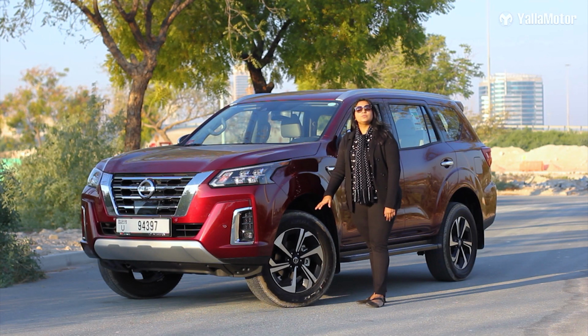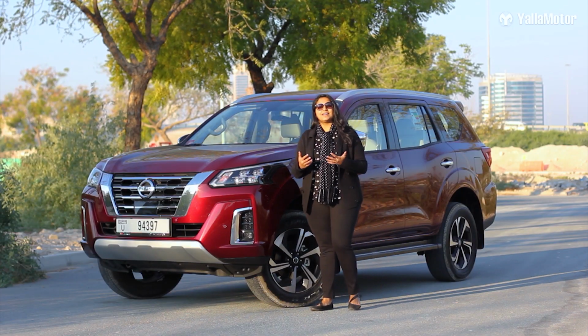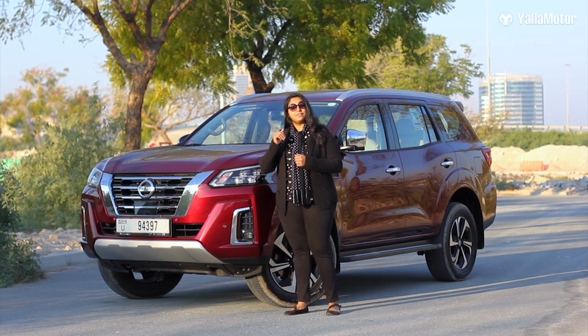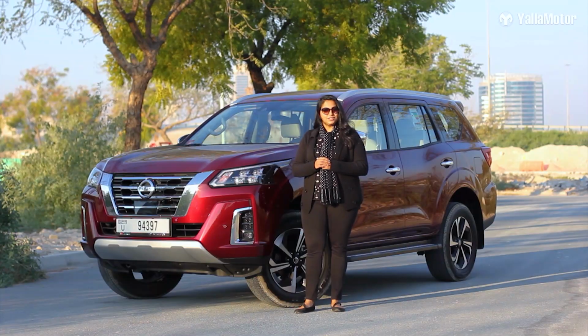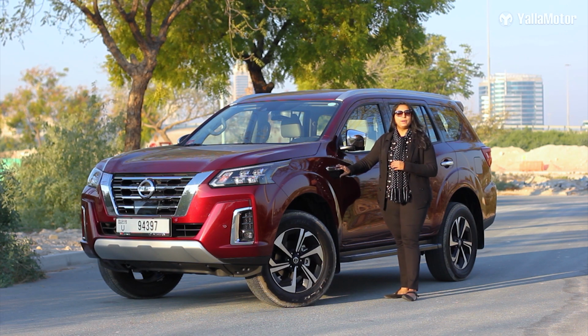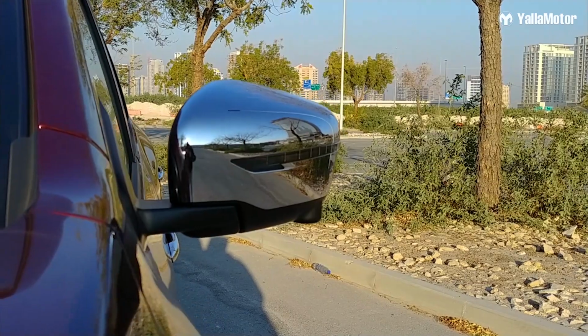Hopping over to the side, we're looking at 18-inch alloy wheels. And now when you do look at the car, you would notice that it has a very high stance. It does stand 25 centimeters above the ground and with an approach angle at 32.2 degrees. Let's look more at what's happening on the side. It does have a very prominent fender, has a chrome finish, also has chrome finish on its mirrors.